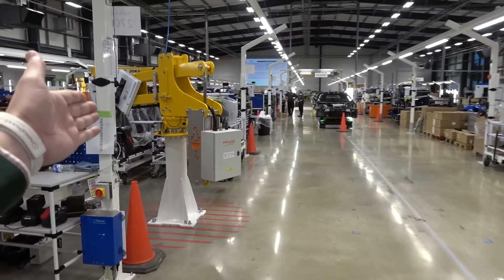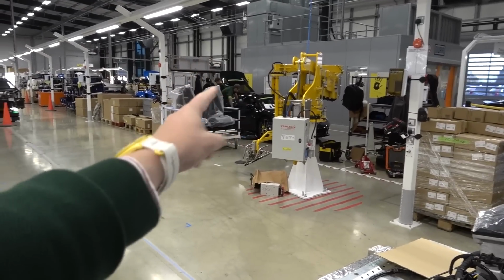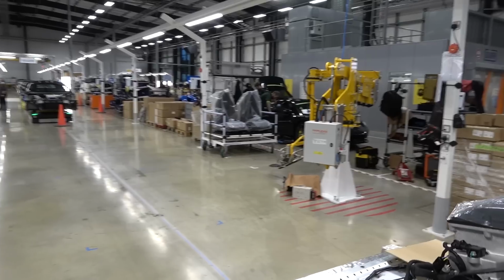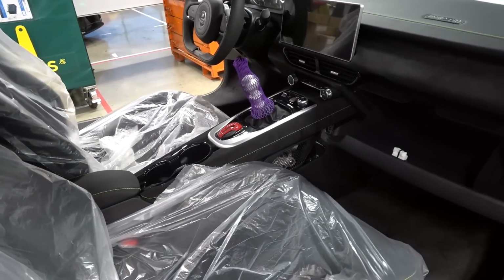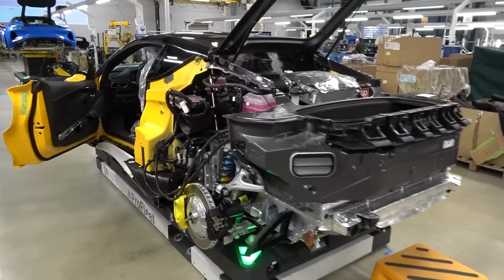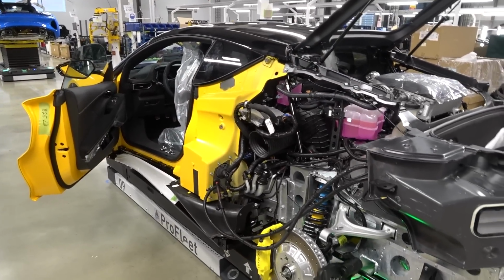Then the robots and machines that you have here are actually to help with the installation of the seats. So those seats are waiting for the next car on the line. This car has just received its seats, and you've got that whole central tunnel now fitted as well. We're starting to look very similar to how my car is going to be.